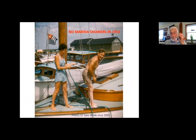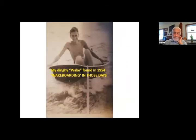We, of course, in those days, marinas had no showers. And we showered on the deck of the boat. The yard we were at was Winter Yacht Basin. 100 stories about that as well. And a little bit more. I found this dinghy floating in Barnegat Bay in 1954. And I named her Wake because she followed Silent Maid many hundreds of miles. And this was wakeboarding in those days, without loudspeakers, without big engines, and without much wake.